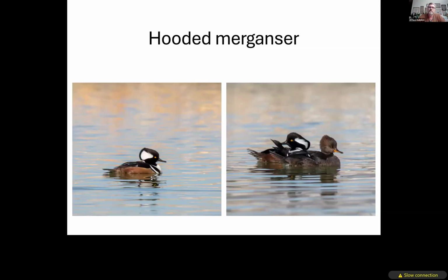And then one of my favorites are the hooded mergansers. These were also at Ascarate. The male with the black and white, and that crest, it can lift it all the way up and make the head almost a half circle with that big white patch. And then the female is the brown one with the little bit of a top knot on it. These we don't see every year. They're relatively common. Maybe 3 out of 4 years we'll see them, but they're always a treat.